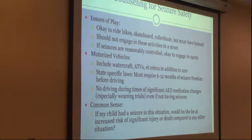So should you be riding your bike without a helmet in the middle of the street? Probably not, but no 10-year-old should. Motorized vehicles are an important point as well. We think about driving, but sometimes we don't think about an ATV or other motorized vehicles, and so those are problematic.